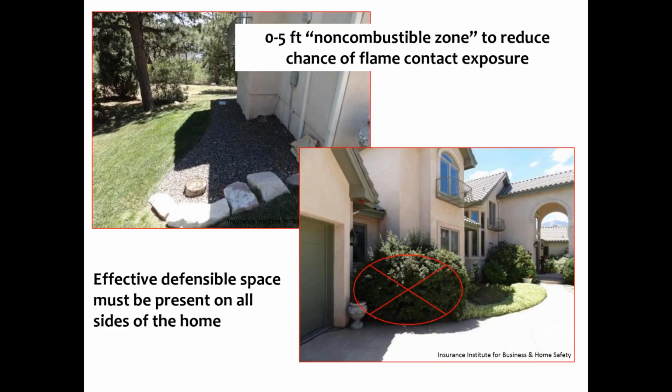And one thing to consider is that it needs to be present on all sides of the home. So if you leave one side of the home heavily vegetated, then it's very likely that is where the exposures are going to happen. So there are some ways to do that, and we're working with our UC Master Gardeners to help people start to get a handle on what that might look like so that they can still have those aesthetically pleasing qualities.